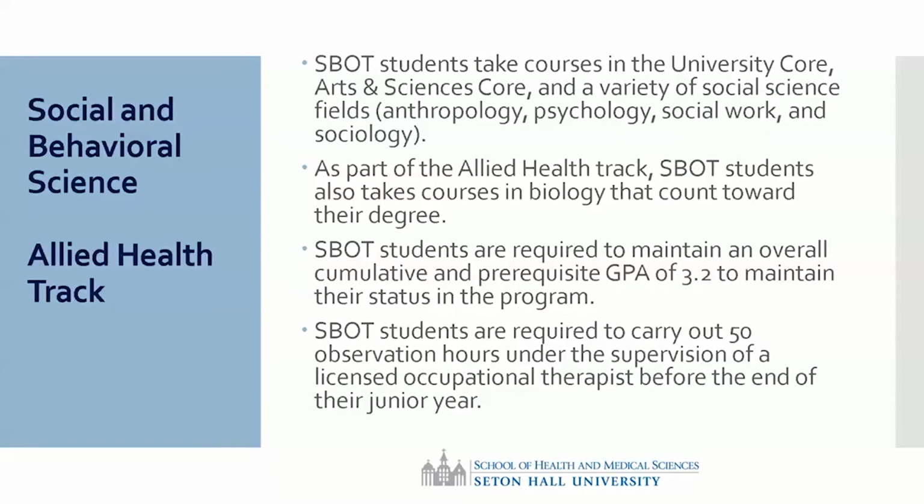The dual degree in occupational therapy is unique for several reasons. First, the program allows students to earn both a bachelor's in social and behavioral sciences and a master's in occupational therapy in less time than it would take in a traditional bachelor's and master's program. The dual degree program allows students to gain admission into the occupational therapy program as undergraduate students.